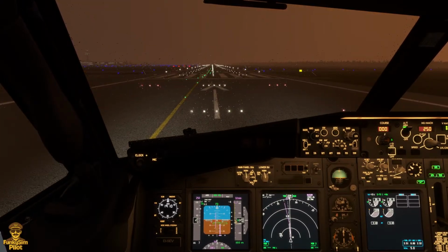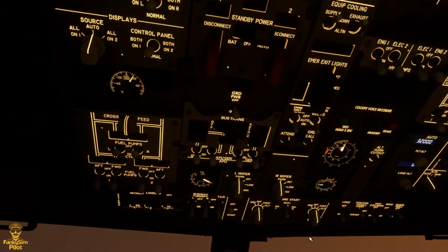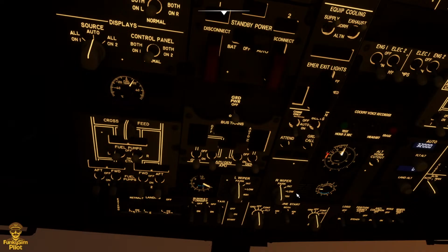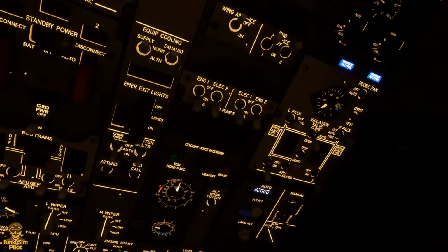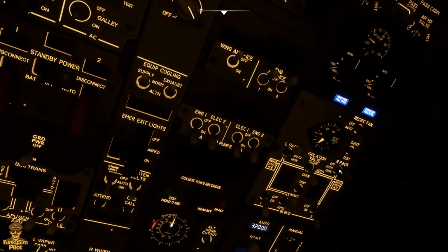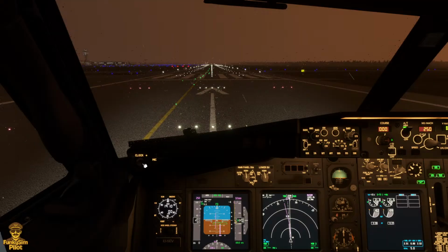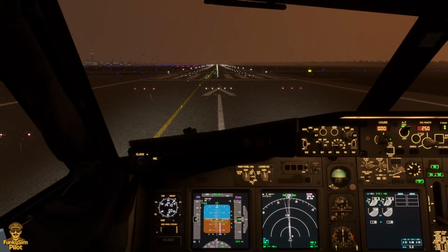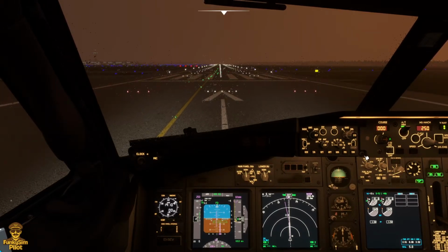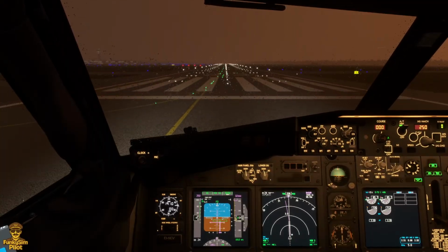Here is our runway. We turn off the packs. Start the timer. Takeoff thrust. Oh, 50% first, and then takeoff thrust. And let's get this baby to Eindhoven. Let's fly through rainy Europe.